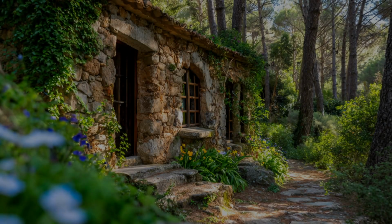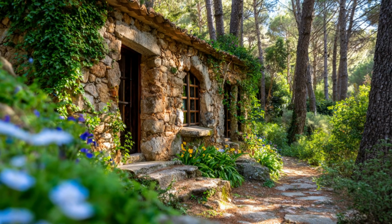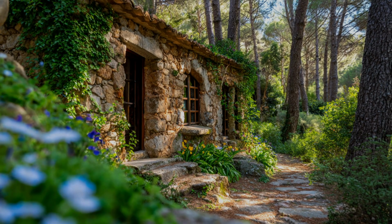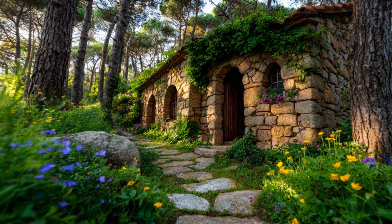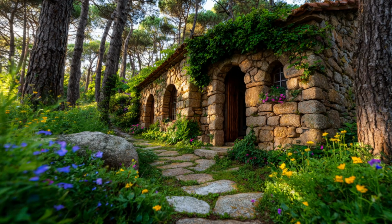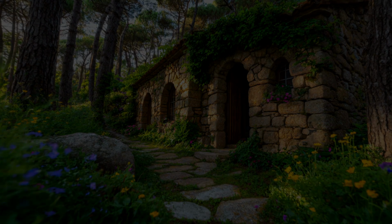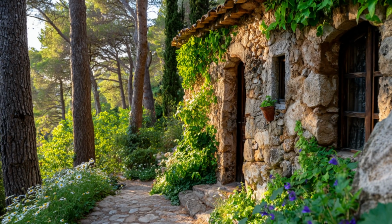In today's video, we're taking you on an enchanting journey to a truly magical Spanish stone tiny house, hidden deep in the forest. This isn't just a home. It's a living storybook where architecture embraces nature and unfolds into a secret garden paradise. Imagine a dwelling that combines rustic stone charm with modern comfort, all while being cocooned in lush greenery and birdsong. As you watch, let your imagination wander into this natural sanctuary.